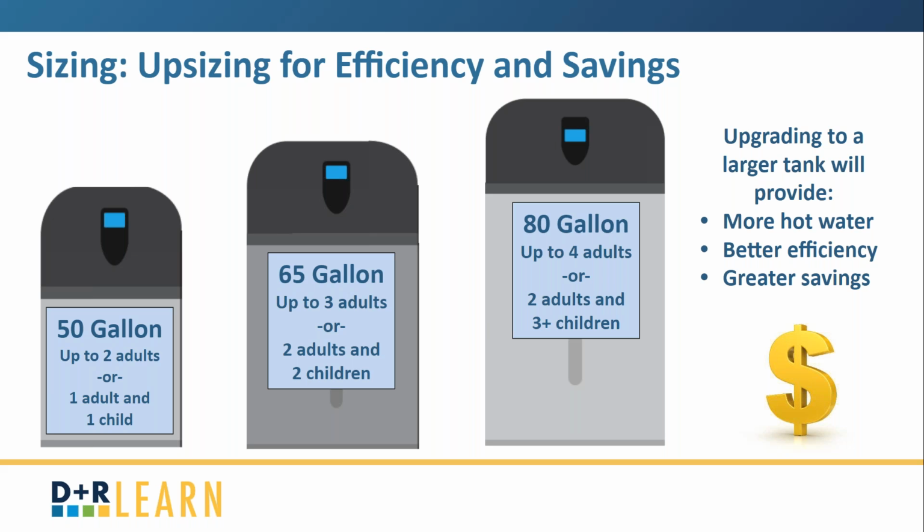Here's the rule of thumb established by NEEA, the Northwest Energy Efficiency Alliance, for our region: 2 people, 50 gallons; three adults, 65 gallons; and 80 gallons for up to 4 adults, or two adults and 3 children. I would use this as my measuring stick because this has been tested and proven, and we think it's the most accurate way to determine a proper size for the home, without going through those peak hour demand exercises or using the first hour rating.